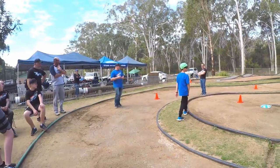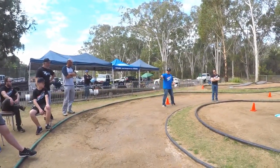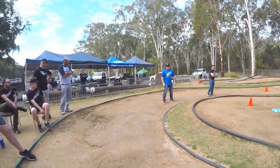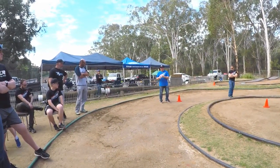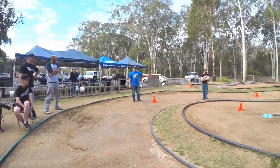So when you watch the best guys, they're usually not too wild into the corner, but they're pointed at the next straight very early so they can get straight back on the power. If you run wide in a two-wheel drive and miss that apex and have to bring the car in, you've just lost a lot of time. With four-wheel drive, you can be a bit more aggressive and get back on the power. About where Andrew is standing is where you want to be exiting this corner.